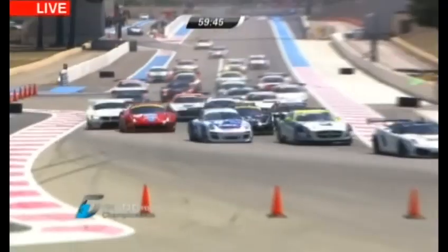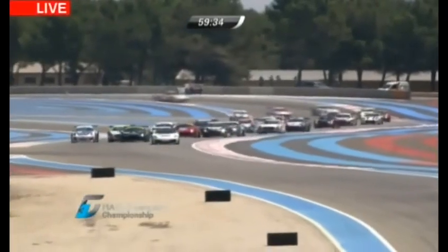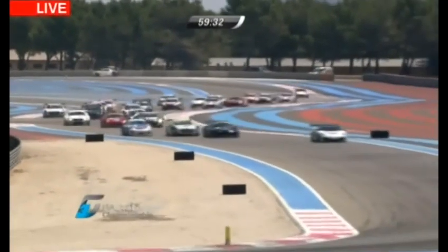Albert von Thurn Taxis leads, but the Mercedes just squeaks into second place. Ferrari. Oh, and the Porsche coming back across the blue. Cars on one side and the other. That is the thing about this track, you can use a lot of runoff. And the Lamborghini is only just in front of the Ferrari. It's got into second place.